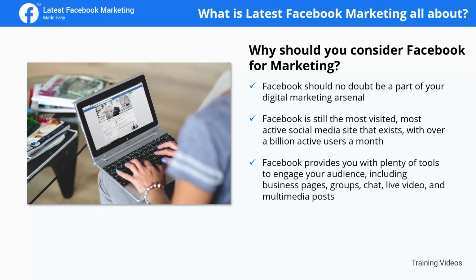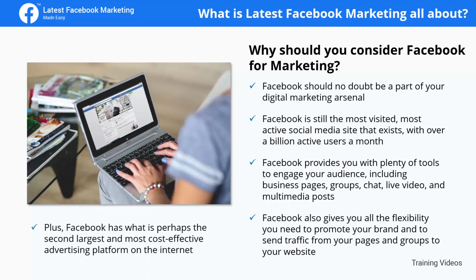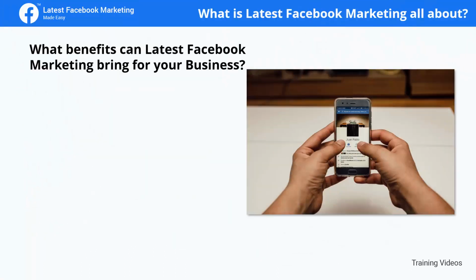Facebook provides you with plenty of tools to engage your audience, including business pages, groups, chat, live video, and multimedia posts. Facebook also gives you all the flexibility you need to promote your brand and to send traffic from your pages and groups to your website. Facebook also lets you cross-promote content to Instagram, and it lets you integrate lead capturing functions such as lead capture shortcuts on your pages. Plus, Facebook has what is perhaps the second largest and most cost-effective advertising platform on the internet. What benefits can latest Facebook marketing bring for your business?